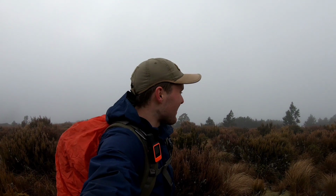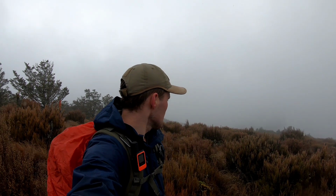Alright, so this is the highest we're going to get on this trip. We're at about 1,080 meters right now. And I'm assuming the view is normally pretty good. Not today, obviously, but that's all good. Another excuse to come back here at some point. But yeah, no. Doing good. There's no wind, which is real nice.